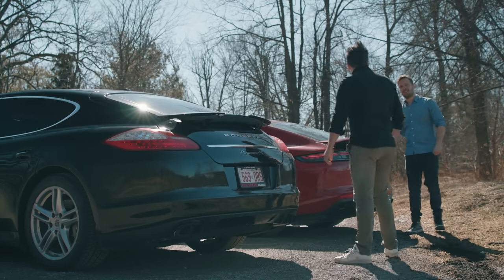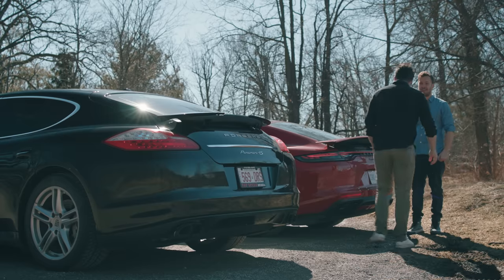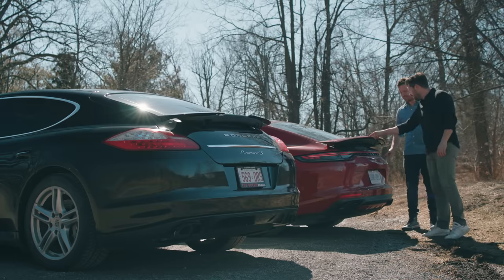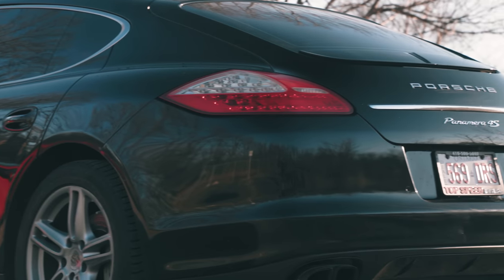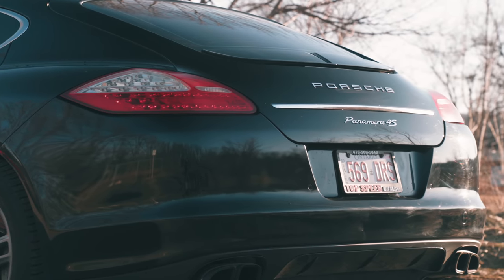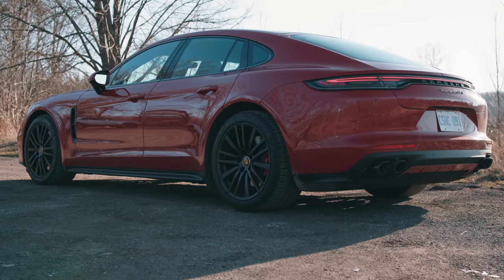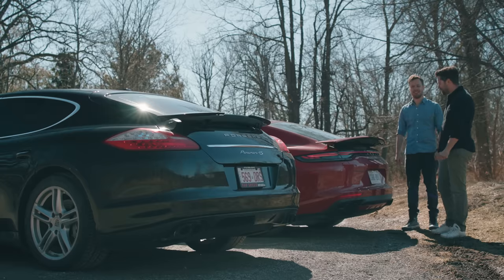You know why they did this? Because it seems very over-engineered. It seems very Porsche. They did it because they were committed to the design of this car, but also committed to having a certain size spoiler for downforce. So they had to engineer a way for both those variables to be true. That is very Porsche, isn't it? Very Porsche. Yeah.